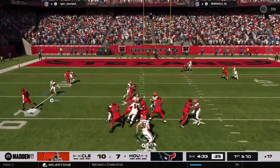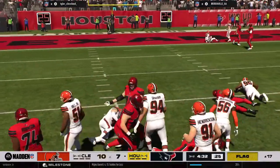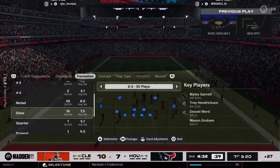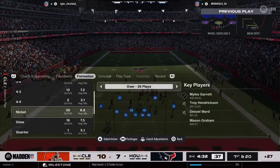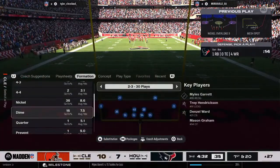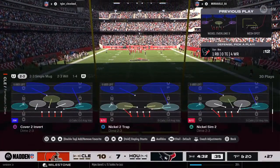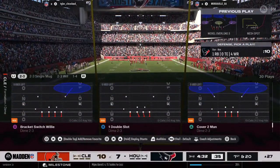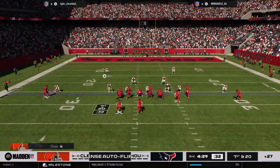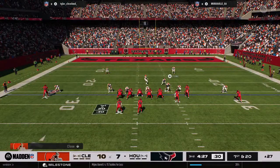Working inside the red zone. Completed over the middle. And he's brought down, and a penalty flag out on the play as well. He got a major fistful of jersey on that play, and it's going to end up costing him. Double the distance to go after that holding call. It's now 1st and 20.